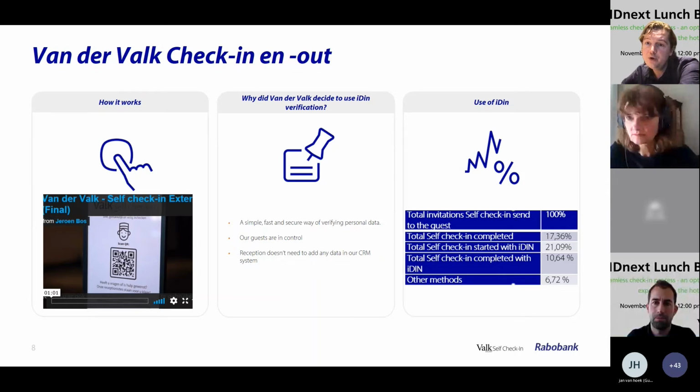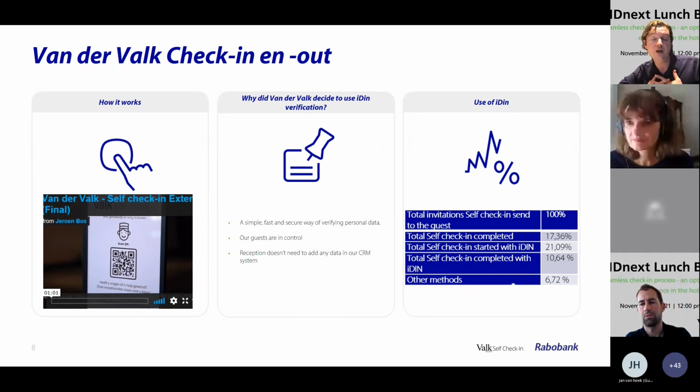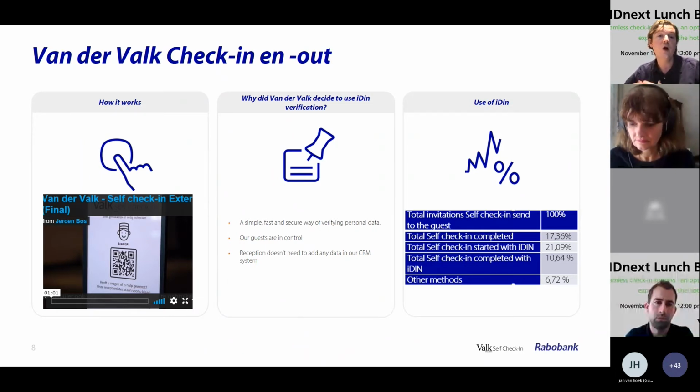And how do you know the same person who did the iDIN check is also checking into the hotel? Well, that's of course a harsh one, but yeah, we rely on our guests to be honest, of course. The thing is, they pay upfront. All their information has been verified, such as the email, the mobile phone, and of course through iDIN, the bank account. So if anything goes wrong, we've got all the information about the guests. So hopefully, that's also answered your question.